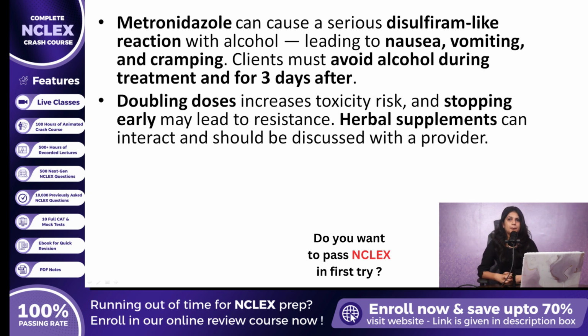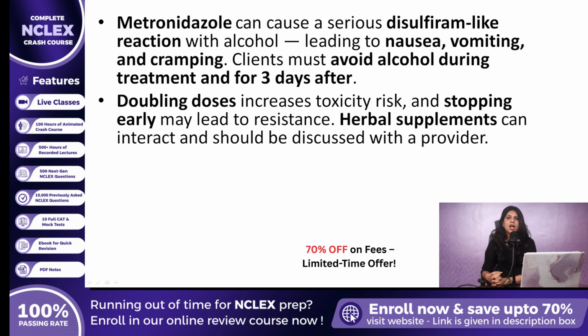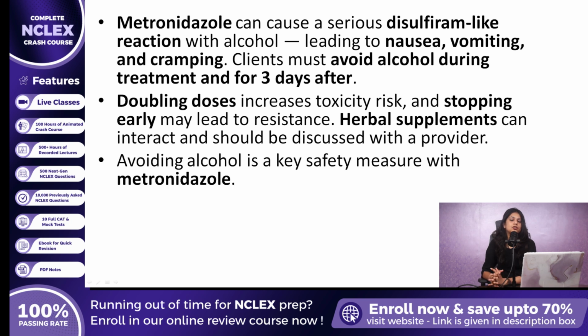Option B is incorrect because doubling up on doses increases the risk of side effects and toxicity. Option C is dangerous because stopping the medication early can lead to treatment failure and antibiotic resistance. Option D is also incorrect since herbal supplements can interact with metronidazole, and clients should always consult their healthcare provider before combining therapies. Avoiding alcohol and completing the full course of antibiotics are both crucial points for successful treatment with metronidazole.